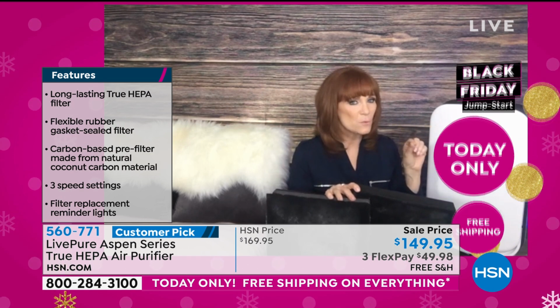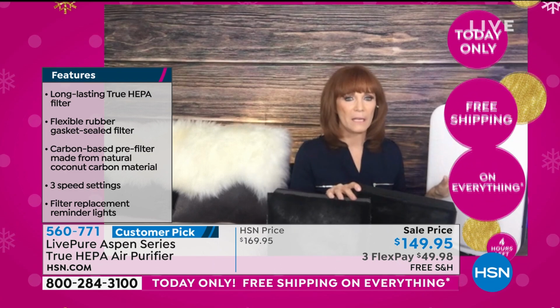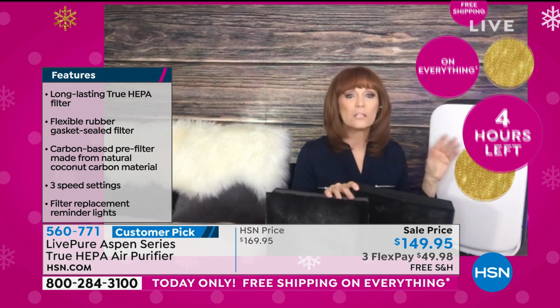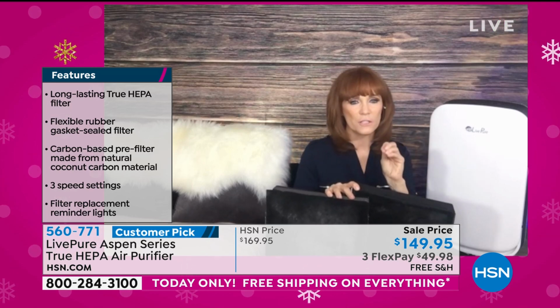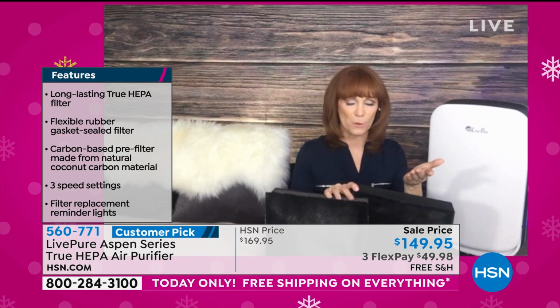Yes. Now, this unit is our medium console. We have ones that are bigger. We have ones that are smaller. I like this one because it's affordable for everybody, and it does a really nice size room. It'll do a room that's like 15 by 20. But I never want you to get stuck on sizes, because here's what happens with air purifiers.